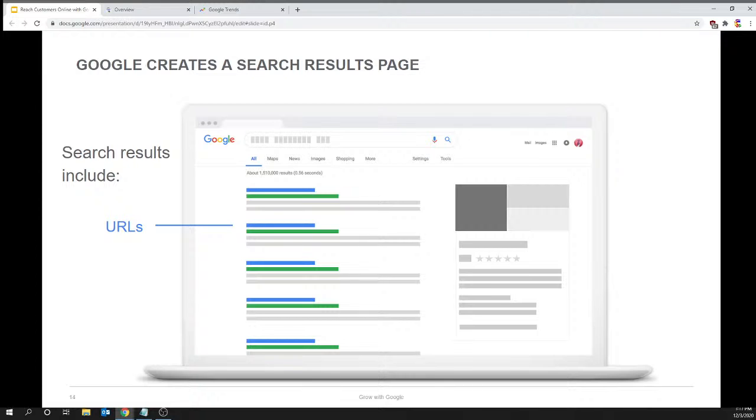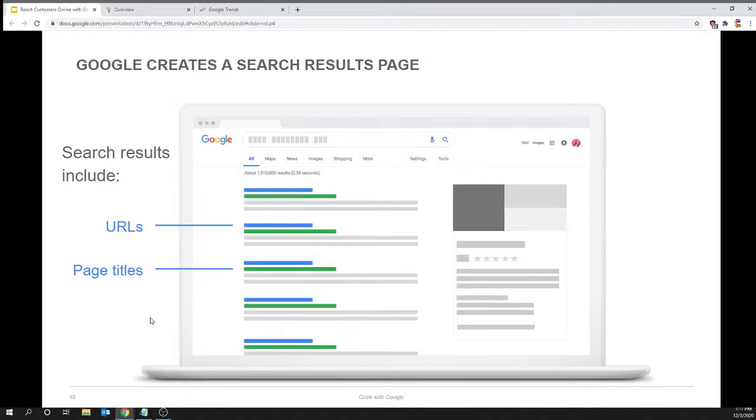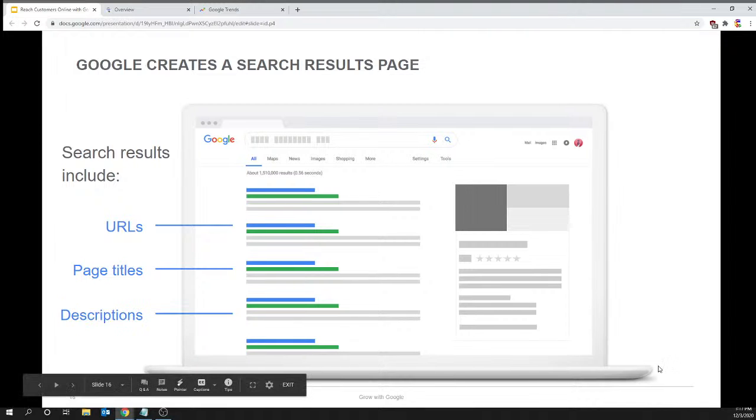On the screen is a sample search results page from Google. This probably looks familiar to you. The tips in today's workshop are especially relevant to the results you see in the center of the page. These are the organic or natural search results. The information presented about each site in the organic results is called a snippet. Each snippet includes a URL, page title, and usually descriptions of a page that gives searchers more information about the results.